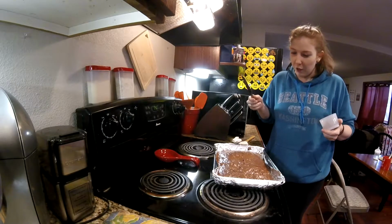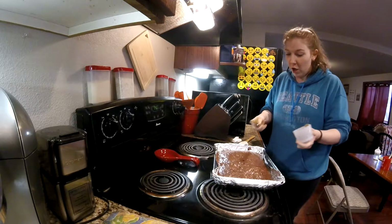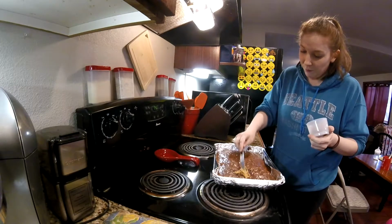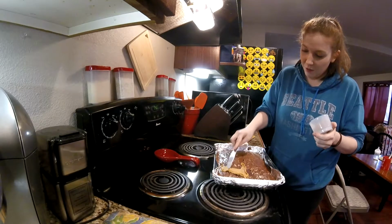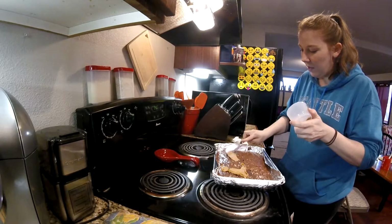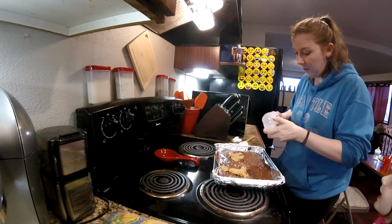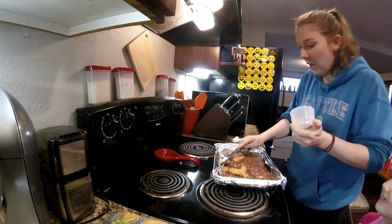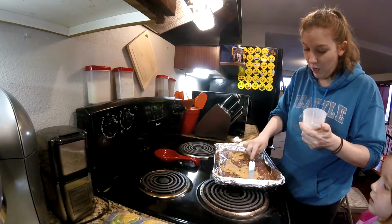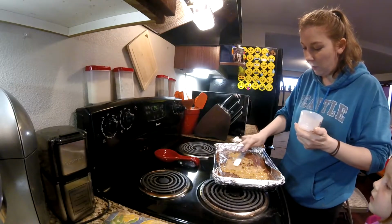We are going to go ahead and I'm going to do this part so that Hannah doesn't get herself burned. We've got 3 tablespoons of peanut butter that we're going to just spread on top here while it's hot and out of the oven. The pan is really, really hot. So we're going to spread this across the top. There's not a whole lot that's going on the top here, so we really want to make sure it gets spread out. It's going to be okay if it's not across the whole thing.